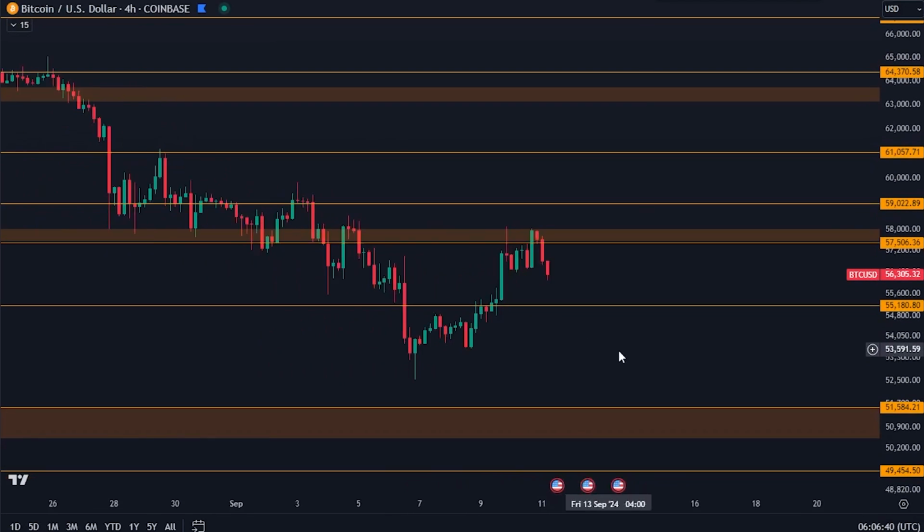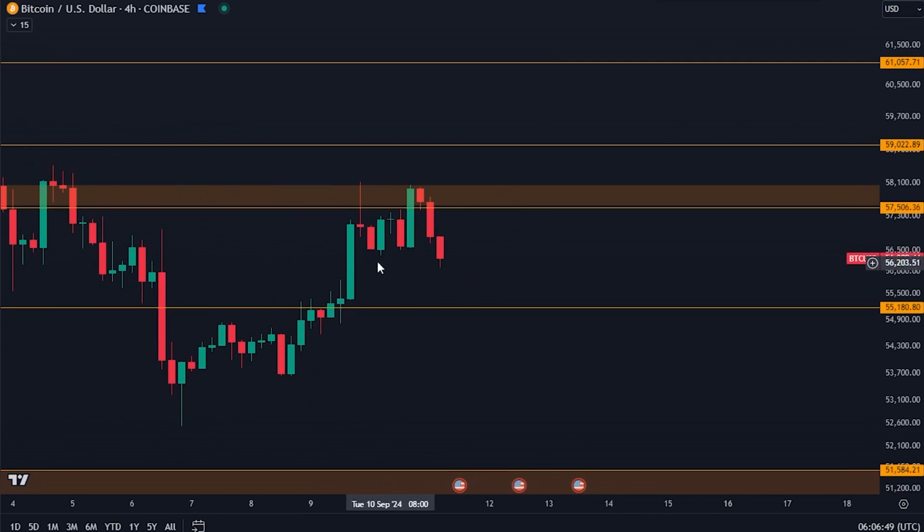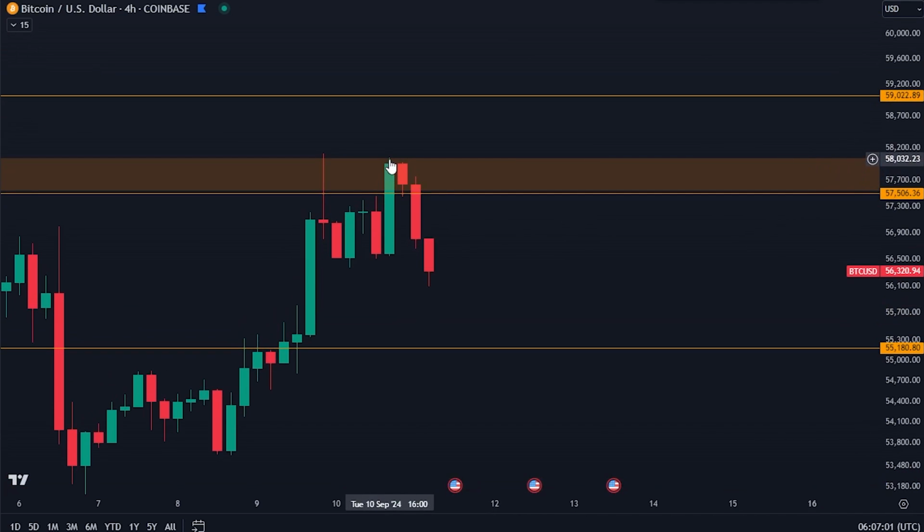So let's get straight into it, and what you can see, guys, is that the orange box proves once again to be very strong resistance. So the first time we went into this one, you can see that we did have a decent pullback. The second time around, we actually closed a candle right on the edge here, but once again, the price went just to the edge of the orange box at $58,000, and then once again we started to go down.